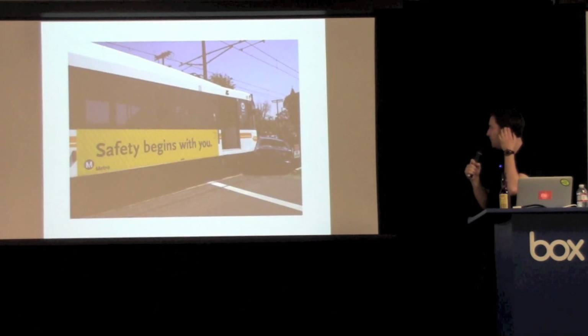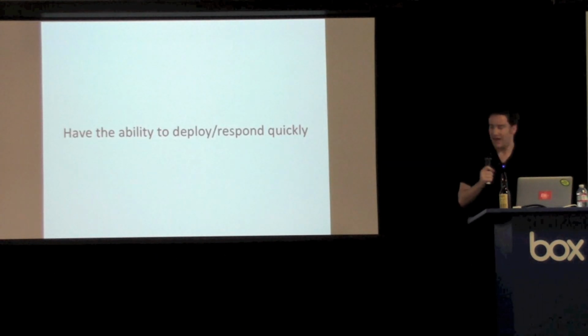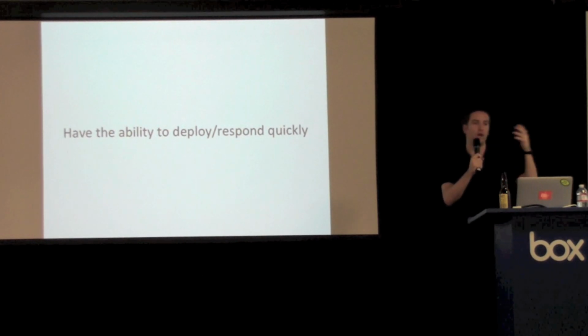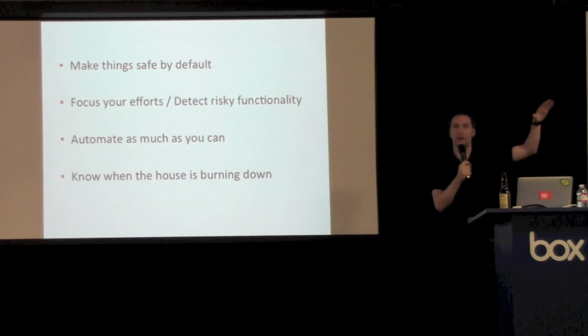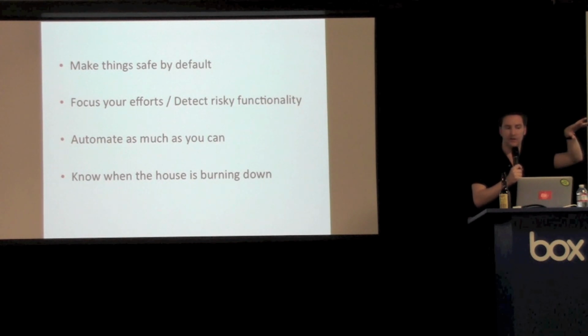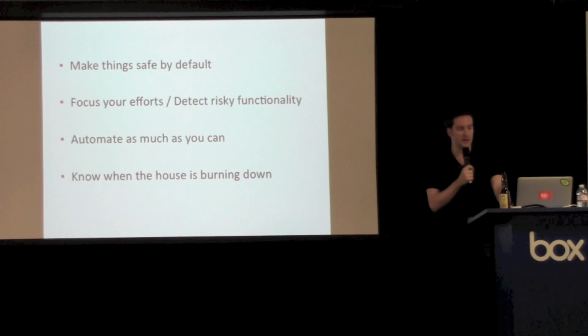So this slide I love because I feel like it sums up the security industry pretty well for me. Have the ability to deploy and respond quickly. We all have vulnerabilities. It doesn't matter what your software lifecycle is actually like. If it takes you 18 months or 18 minutes to fix a vulnerability, it's the same vulnerability, so be able to respond quicker. And like I said up front, start by making things safe by default. Figure out where you need to focus in on, the exceptions to that. Automate as much as you can so you actually have the time to focus in, and then know when everything along the way has completely failed, and there are things that you need to actually look into because you missed it via previous mechanisms.